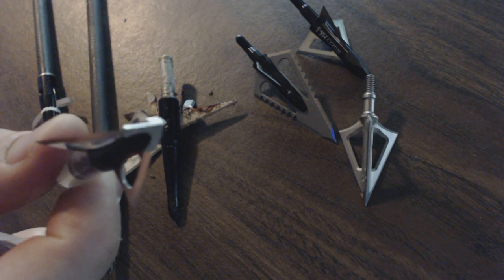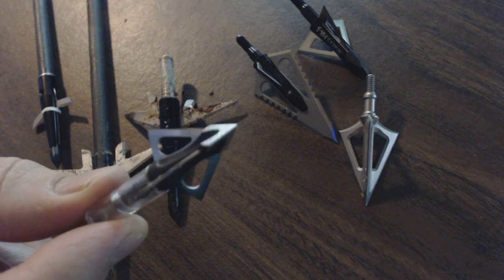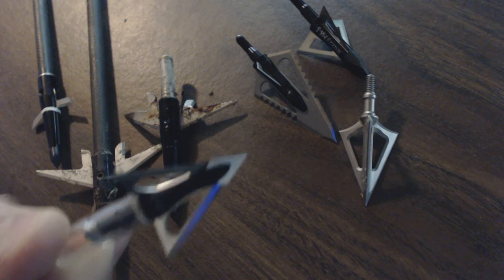Never lost a blade on these. Extremely sharp. Right up there with the Muzzies, or maybe just a hair behind, but still, they're basically tied for the sharpest out of the package that I've ever seen. Really, really well put together broadhead.